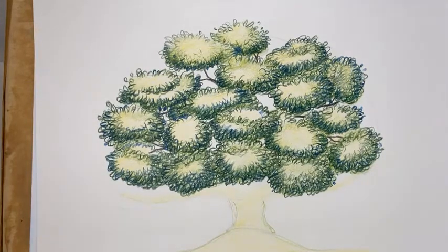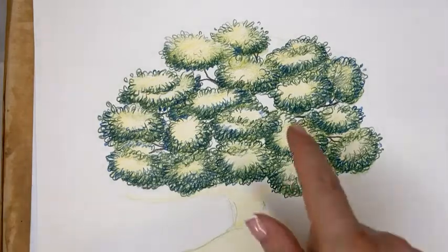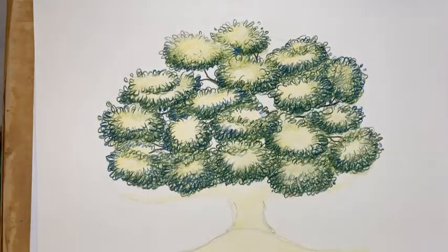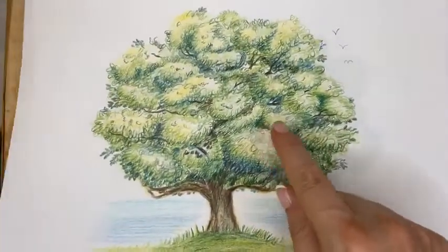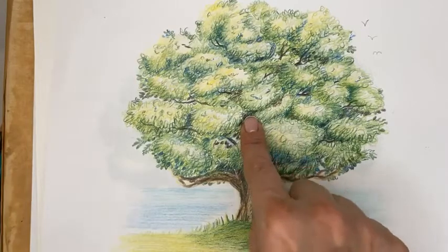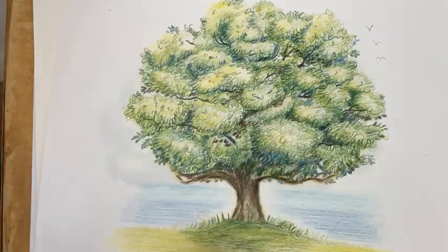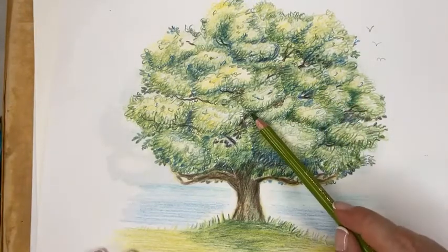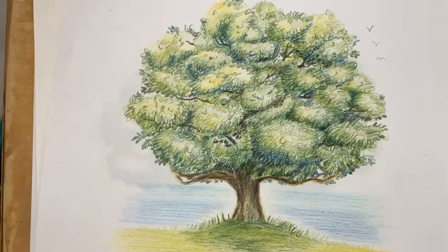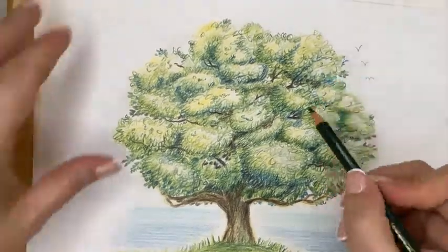Beautiful. And then when we've done our branches, what we can do is go back round any other areas where we've got gaps, and we know that those gaps now need to be our darkest points of the tree. So we're just going to fill them in. We're not going to need yellow in these dark areas, but we can go straight for our dark green, I reckon. What do you reckon? Let's go straight for our dark green.